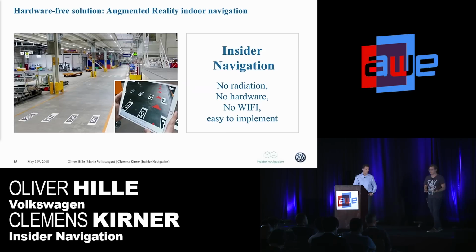So we got into contact with Insider Navigation to my left, to my right, to your left, who are using augmented reality.